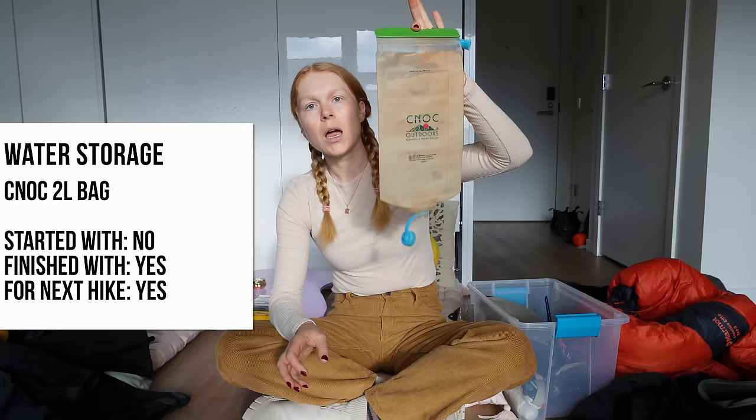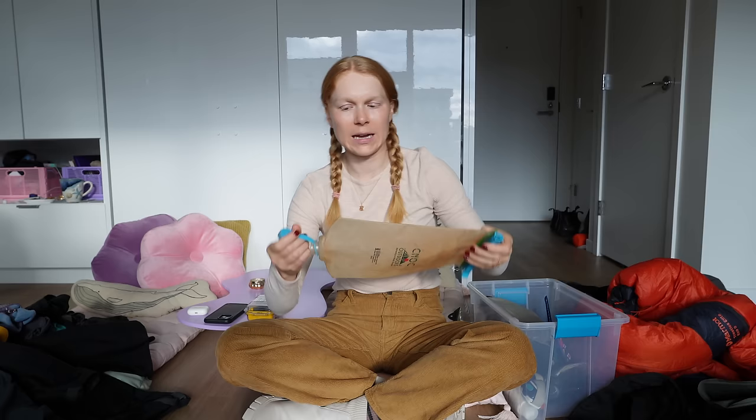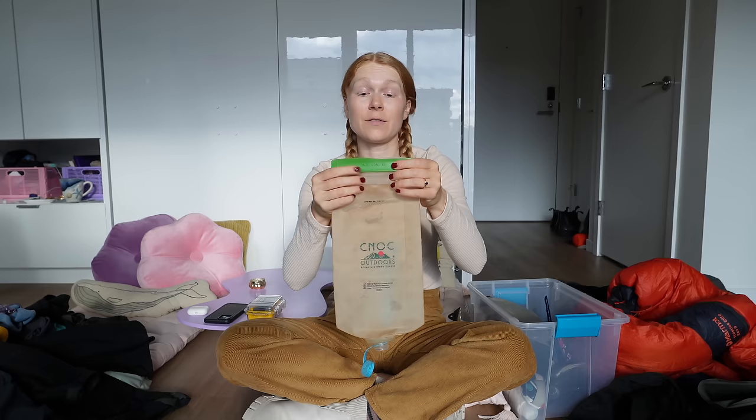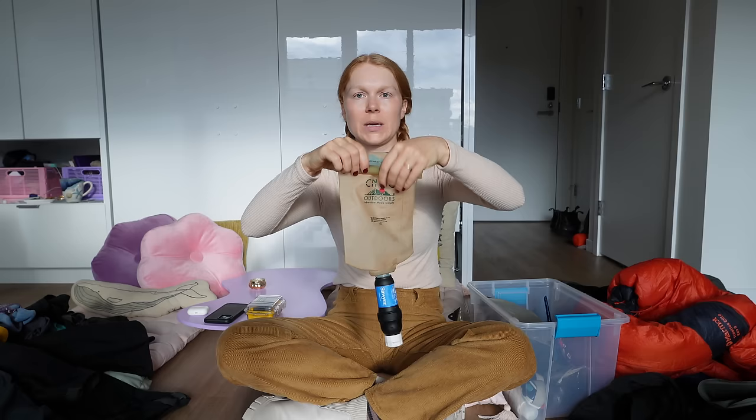I didn't start with this bag. I learned about this brand while I was in Washington on the trail, CNOC. Epic. I love these bags. They're so durable. This lasted me the entire trail. Got it discolored, but that's fine. And it's awesome because you fill it through the top, and it was pretty easy to fill that at most water sources. You slide this slider on, and then you screw your Sawyer filter right onto the bag. Amazing. And then you just squeeze it through here. So super happy with this setup.